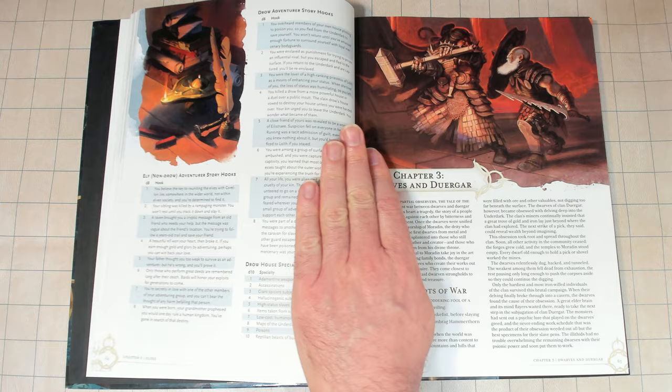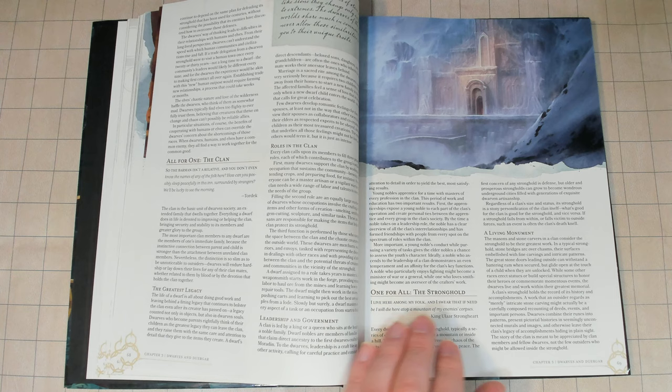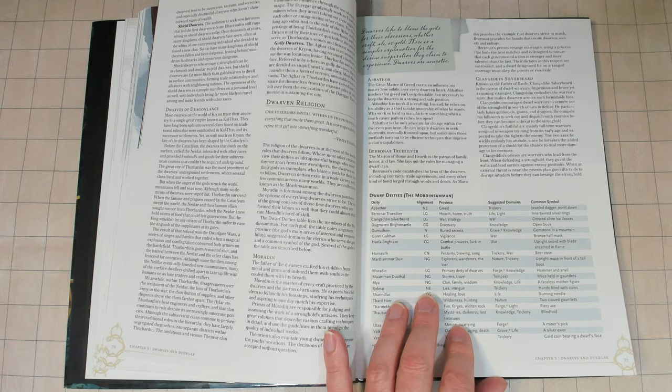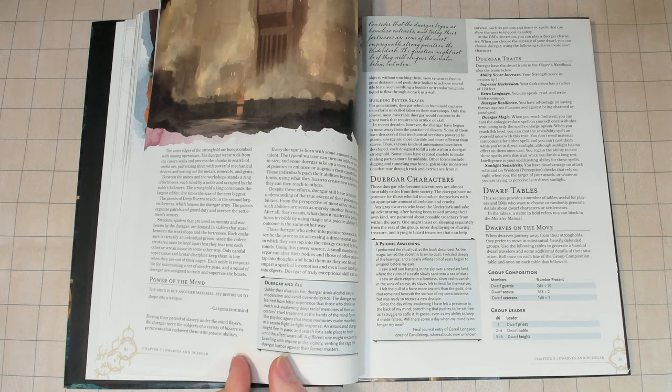Now, dwarves and Duergar. Now we have the deep roots of war between them talked about. So now we're going to have a lot of information around being brought up as a dwarf, or what happened to the Duergar, their story behind them. How different the dwarves are in the multiverse is even discussed here. There's a lot of stuff, dwarf religion. So if you wanted to flesh out your dwarf character and you were having trouble coming up with ideas, this is the idea bank. This is where you go to get all of that information. Of course you won't, because you can't get it now, can you?